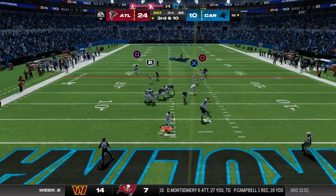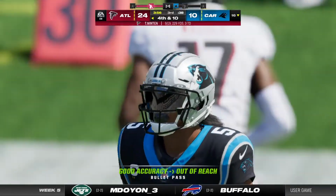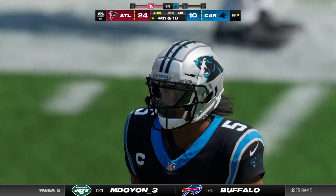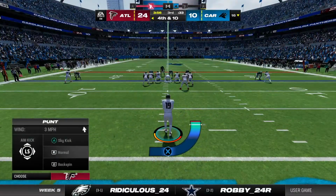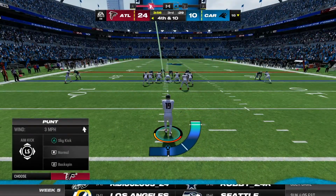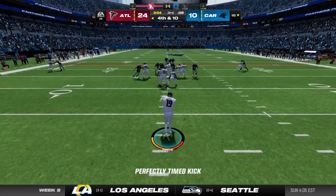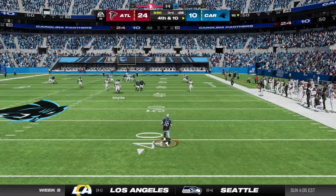Now a shotgun snap as they'll look to throw. And the throw there going to be incomplete. Good work there to force the incompletion on 4th down. Normally, it'd be a quick change for the punt return unit, but this offense has converted twice on 4th down so far, so you may want to double-check things there and make sure they're actually going to kick the football.